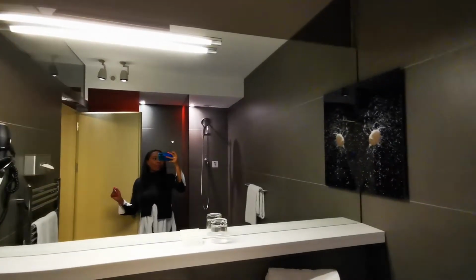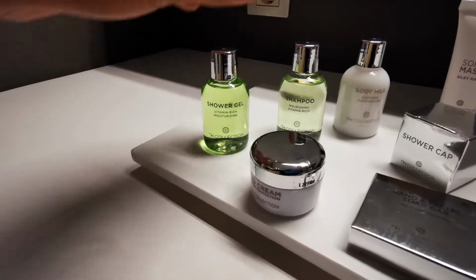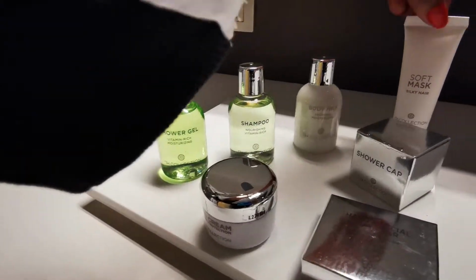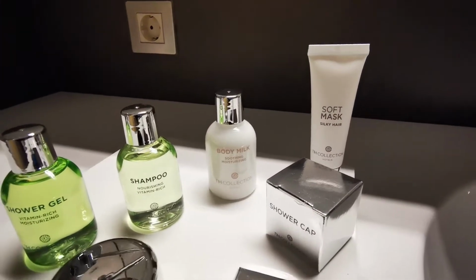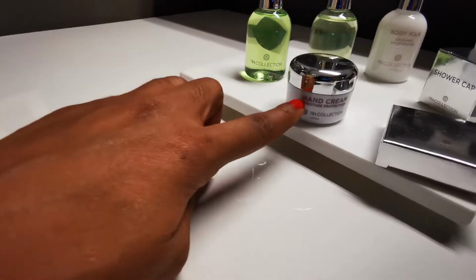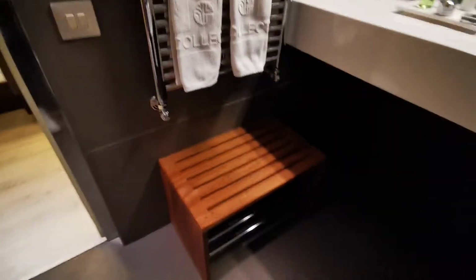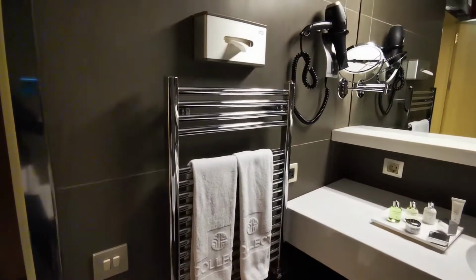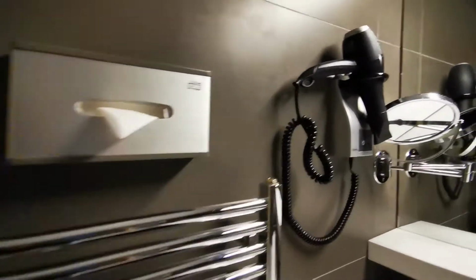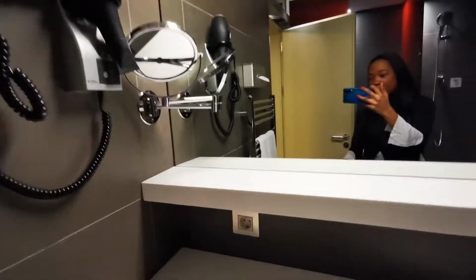I'm absolutely loving this big mirror, and I love that picture they have here as well. You've got your glass, your lovely sink. They've got shower gel, shampoo, body milk, a soft mask for your hair, your shower cap, your hand and facial soap bar, and on here they have a moisturizer cream as well, which is also good to have. They have a stool here, heating rail with your towels on it, tissues. You've got your blow dryer, and your mirror as well to help you out. They also have a socket in the bathroom if you need to plug in your straighteners or anything.